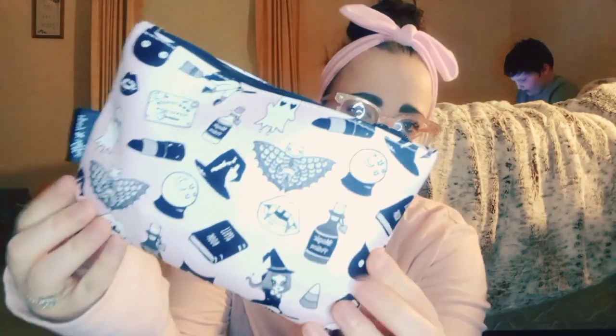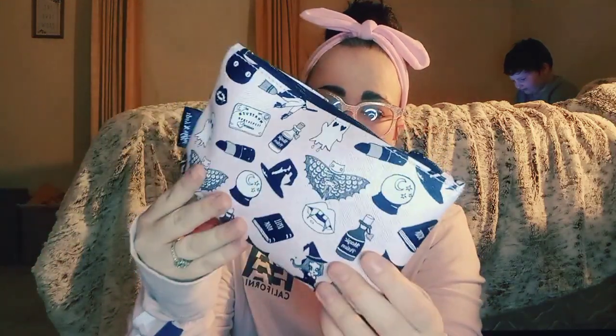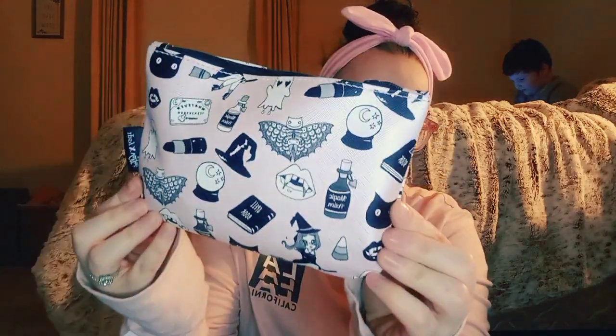Then I have my little Ipsy bag. I think this one is so cute with the little spell book and the ghost and the witch and the little, I don't know what it's called right now, glass ball.